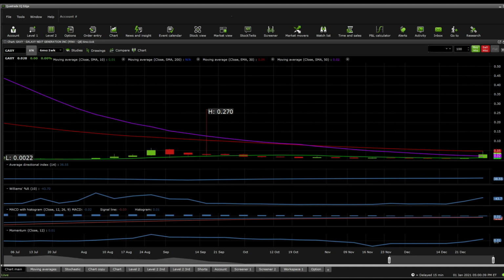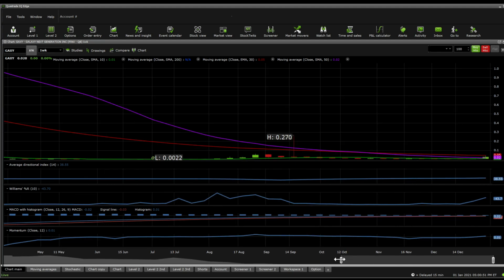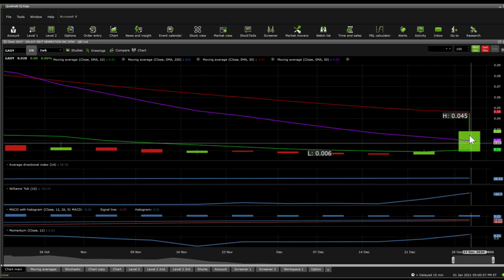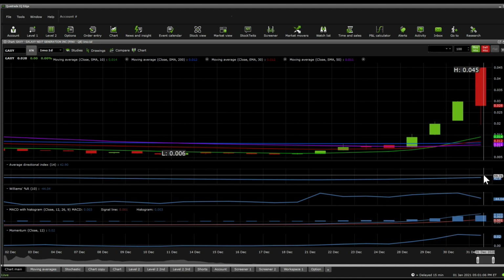So technical analysis here on the 1 week perspective, the really bullish thing here is that ADX is showing there is somewhat of a trend, a possible trend, but it's very weak, even though it's at 38.55, you can see it's almost a horizontal line for a few weeks now. So that's not good. Momentum is actually climbing up. Moving averages on a 1 week perspective are bearish, and that's kind of expected on a lot of OTCs. But taking a quick look at a 1 day, here's where things get interesting.